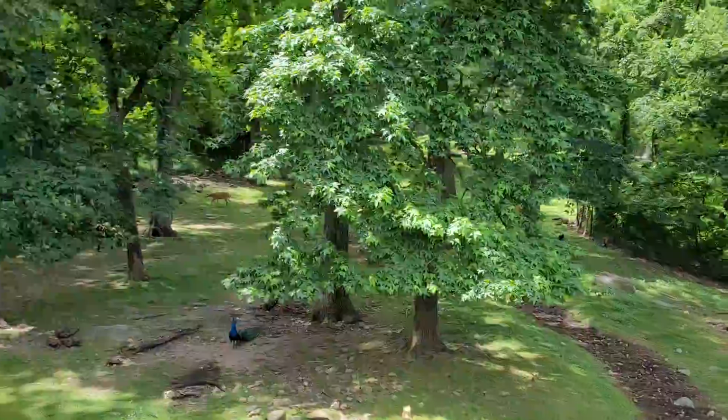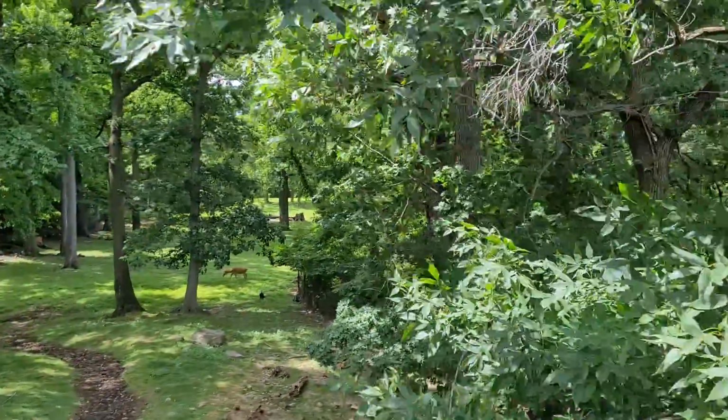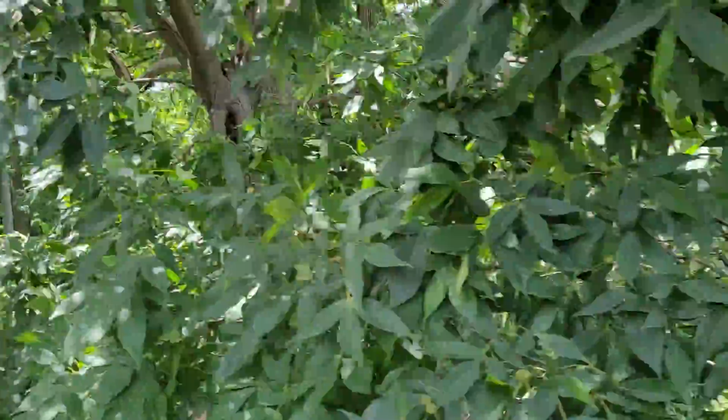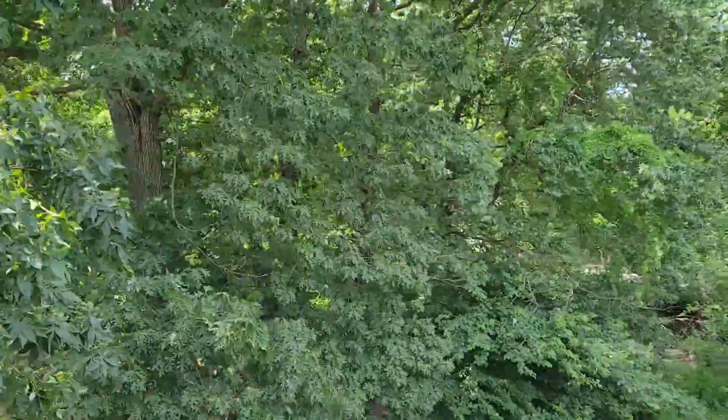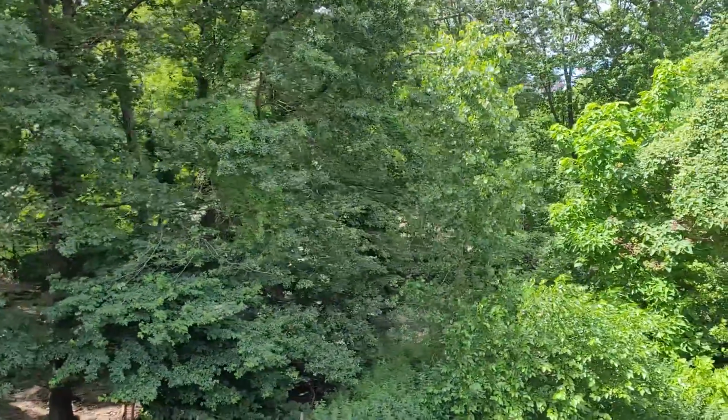And we got a lot of peacocks. A lot of peacocks. By the way, the word peacock really only refers to the male. Females are peahens. Babies are pea chicks. Altogether, they're called peafowl.